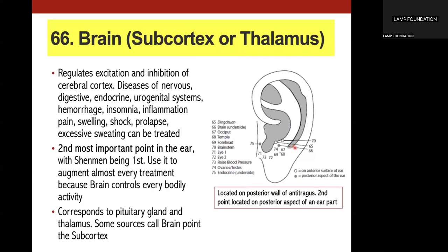Point 66 is the brain point, subcortex or thalamus. It regulates excitation and inhibition of the cerebral cortex. Diseases of nervous, digestive, endocrine, and urogenital systems, hemorrhage, insomnia, inflammation, pain, swelling, shock, prolapse, and excessive sweating can be treated.